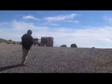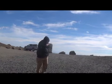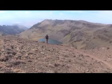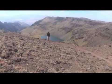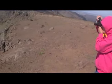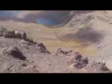By the time we reach the summit of the Steens Mountains, it's 9,000 some feet. The wind is blowing so much you can barely stand up. We'd planned to go down to Wild Horse Lake, but it's just so windy we were afraid to tackle the cliffs of going down there.